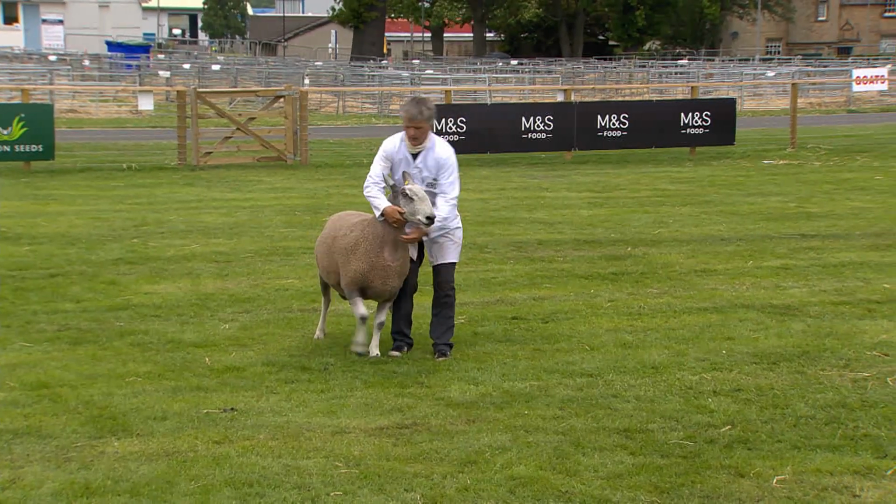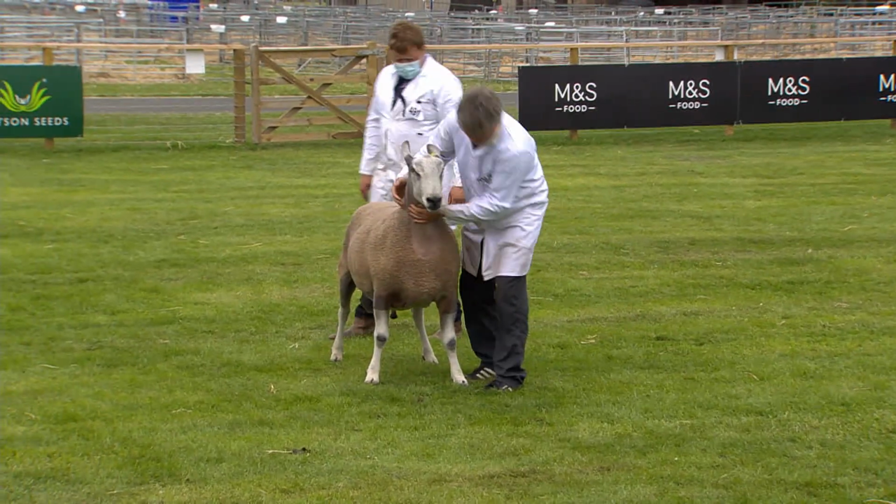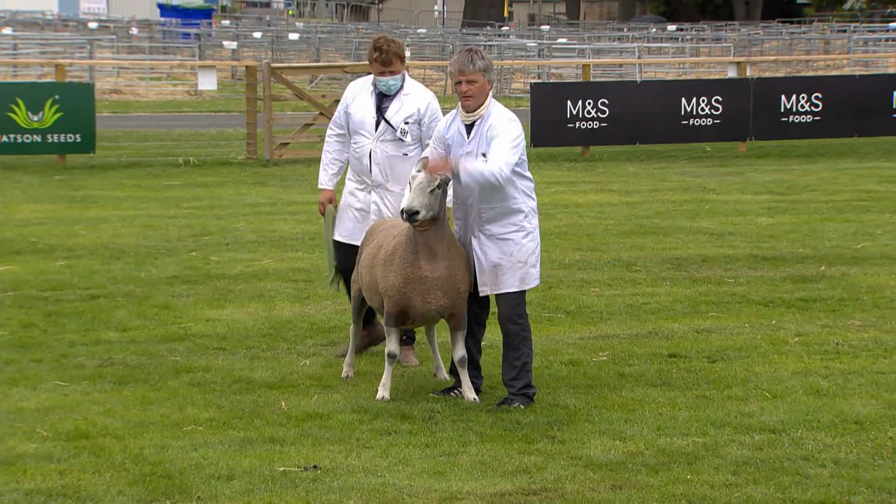Okay, ladies and gentlemen, so we have the first of the males coming forward here for the male championship now. There's the second prize aged ram, I believe.